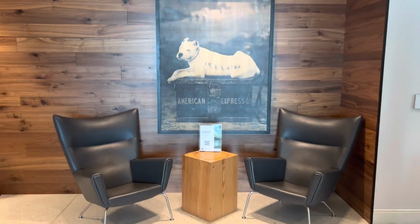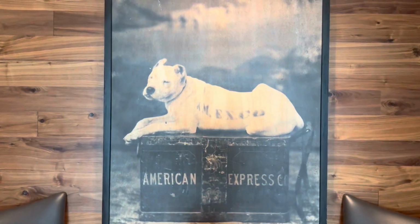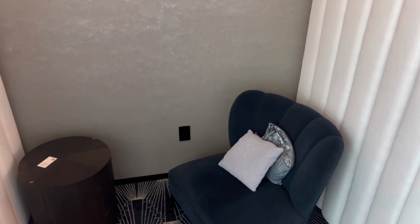But there are a few more open seats here and there, but for the most part, this lounge was very, very crowded. It was very hard for people to find seats. You would see people go to get plates and then just look around, wandering around forever, trying to figure out where to sit. It was not easy.